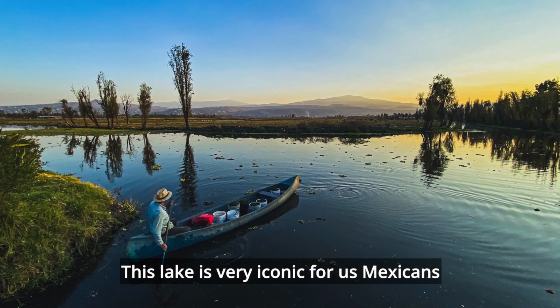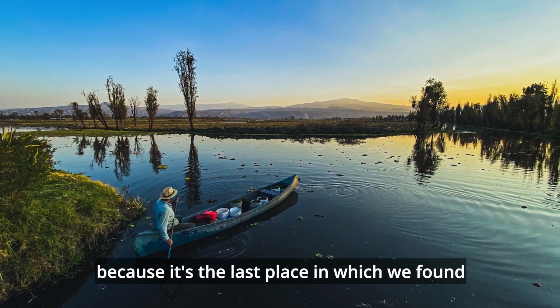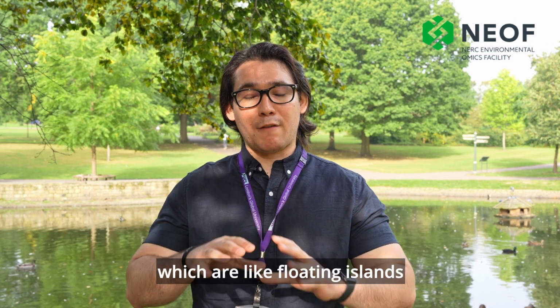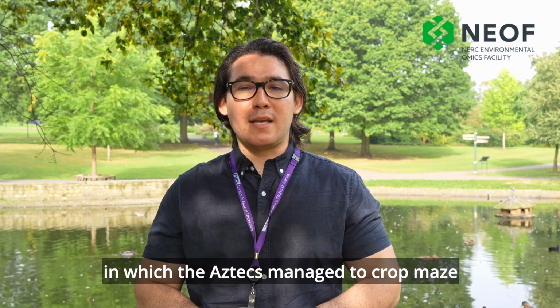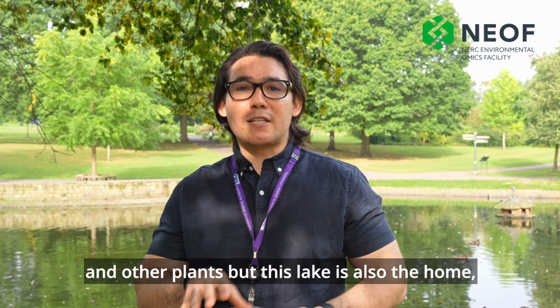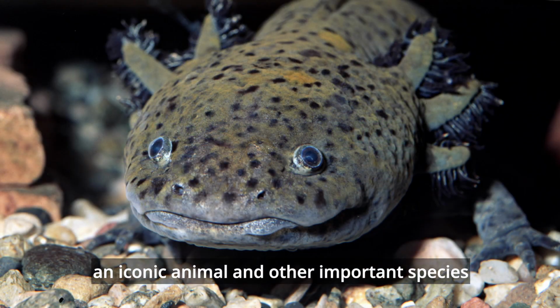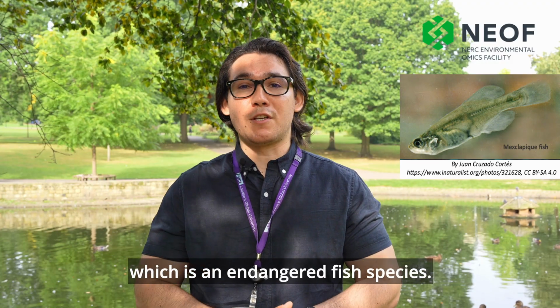This lake is very iconic for us Mexicans because it's the last place in which we found this traditional agriculture system called chinampas, which are like floating islands in which the Aztecs managed to crop maize and other plants. But this lake is also the home, the only home for the axolotl salamander, an iconic animal, and other important species like the mezclapique fish, which is an endangered fish species.